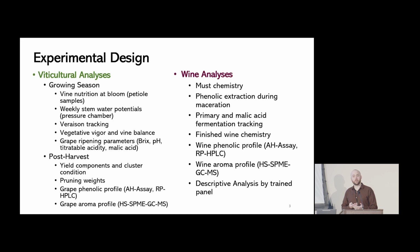Phenolic profile was done through Adams-Harbison assay and reverse phase HPLC, and aroma compounds were measured through headspace solid phase microextraction GC-MS. In terms of the wine analysis, we looked at starting must chemistry, phenolic extraction during maceration, and more. For the finished wine, there's a lot of stuff we measured, in addition to descriptive analysis of the wines by a trained sensory panel. So, were there any differences?